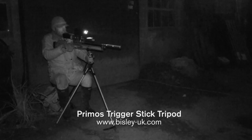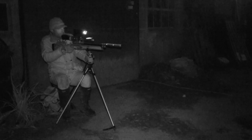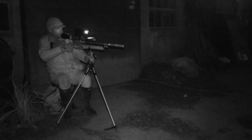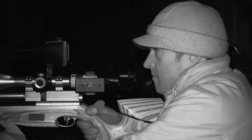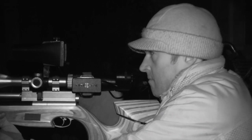One thing worth explaining is that you can only see the beam from the NiteSite's illuminator because we're using a night vision video camera. You can't see it with the naked eye, so we're shooting with the stealth of complete darkness.